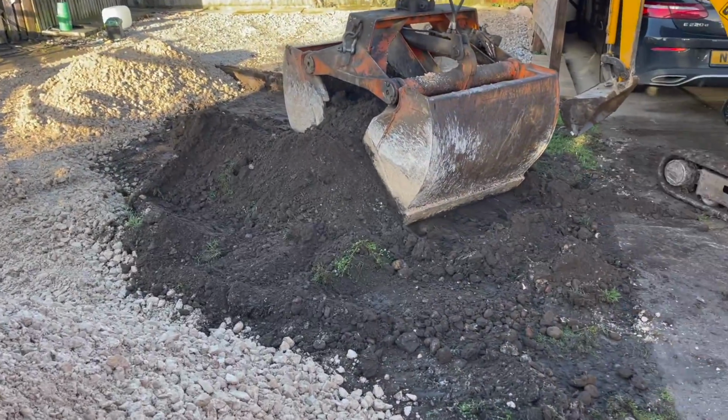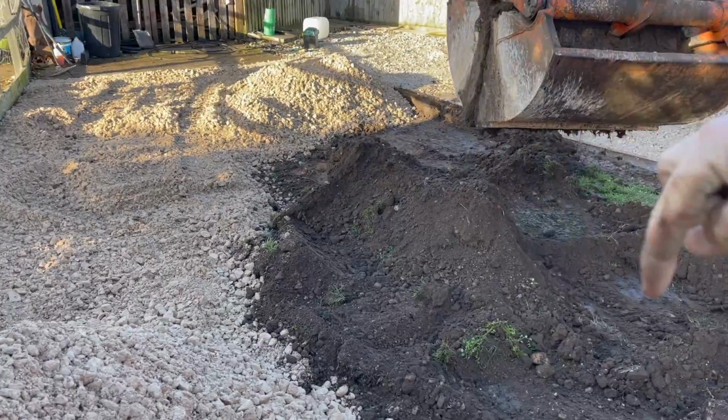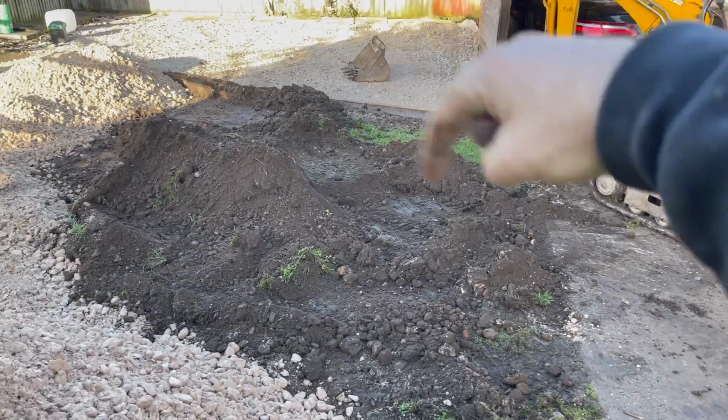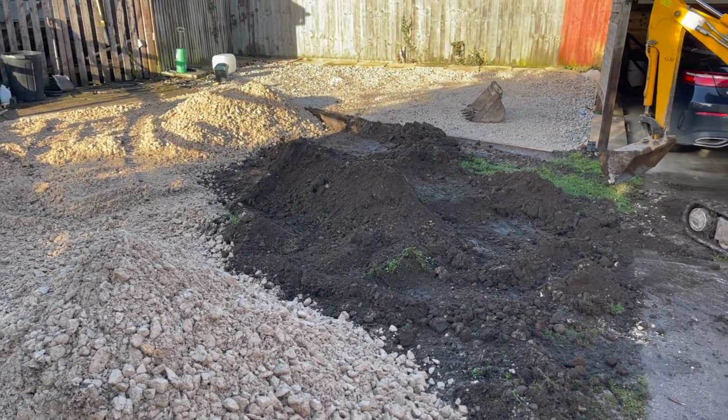Don't need you to. Jordan's just grabbing that now, get that out of the way. We've got stone here, we've got a pile of stone there. Once he's grabbed that out of the way, I'm going to blade all this off, so we've got a nice covering, nice depth all the way around. And then we'll pull the stone in and level it all off.